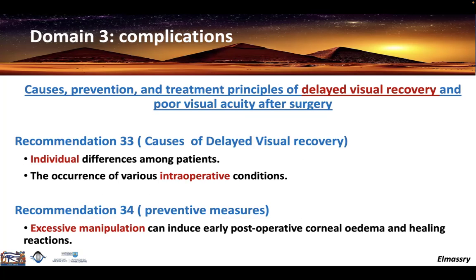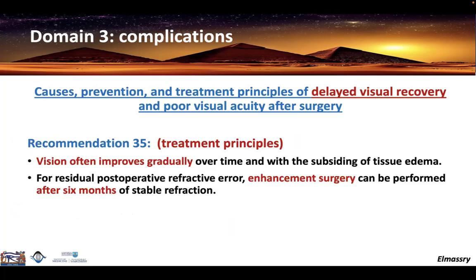Causes, prevention, and treatment principles of delayed visual recovery and poor visual acuity after KLEX surgery. It is recommended to know what are the causes of delayed visual recovery, which differs from one individual to another and depends on the various intraoperative conditions, especially if there is a long time or excessive manipulation, which usually induce early postoperative corneal edema and healing reaction. So the treatment principle depends on the patient, and the vision often improves gradually over time, which may reach up to 5 to 7 days after the surgery. And for residual postoperative refractive errors, enhancement surgery can be performed after 6 months of stable refraction.